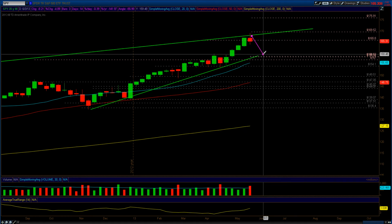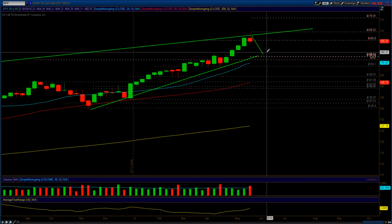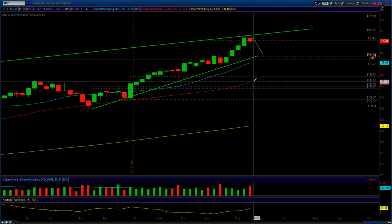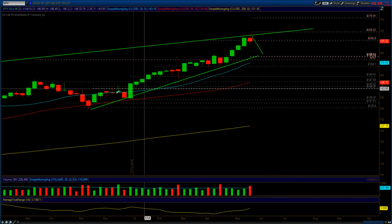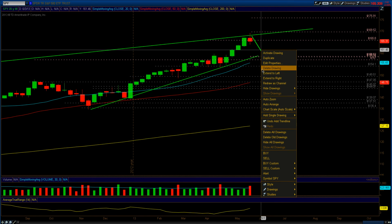So we could potentially get a pullback where this bottom trend line over here would make sense to me. So we got the 20 moving average from doing this analysis, and then now on the weekly, the 158 level would not be out of the question. Okay, it would make sense to me.